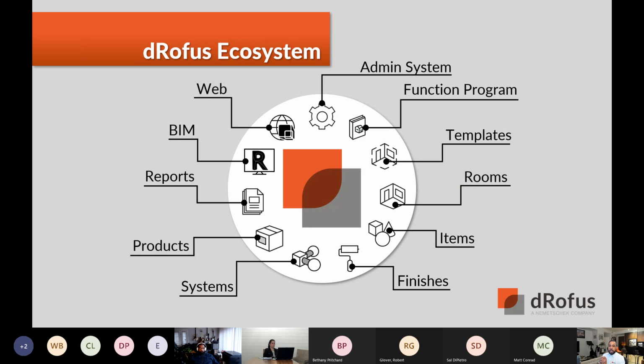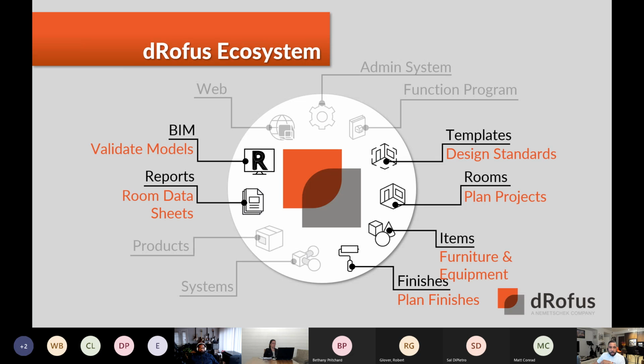So dRofus is built on a collection of modules that support various workflows on a project. We're not going to discuss all of these today, but these are some of the ones that we do have. And if in the future there is a specific interest about a module that I don't discuss, let us know and we can follow up with additional information. But basically, from the previous slide, you'll start to see the modules that we'll look at today. And you can see how the modules start to relate to some of the things that I was discussing.